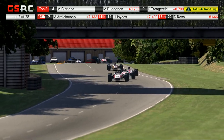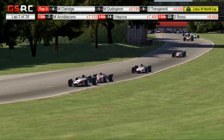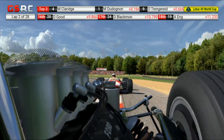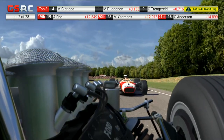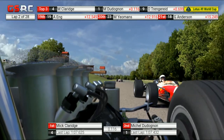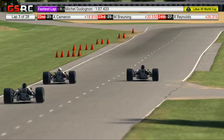Taking a little bit more speed towards Paddock Bend here, the last corner of the track. Now this, we said it before, is the most important. If you can get a good exit here, you might be able to try and overtake. And look at this, how close Michel Dudignan is there. McLaren immediately has to defend the inside. Hugs it completely. Dudignan around the outside.